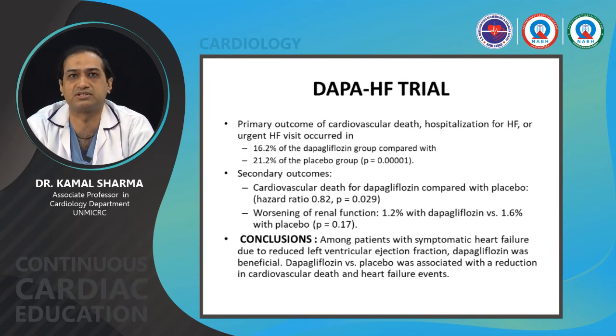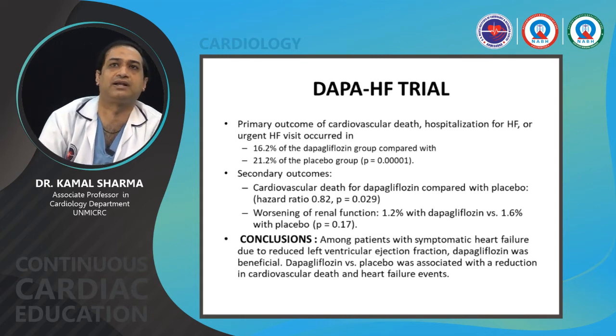So among patients with symptomatic heart failure with reduced ejection fraction, dapagliflozin is to be given to reduce cardiovascular death and heart failure events, irrespective of whether the patient is diabetic or non-diabetic.